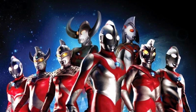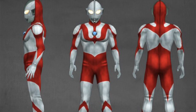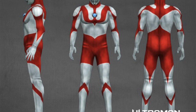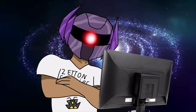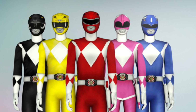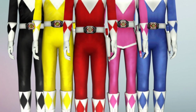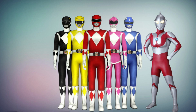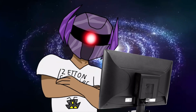Let's talk about the original Ultraman himself. The original Ultraman has a bunch of red design on him, and it goes all around the body, from chest, arm, leg, and even head, or the neck or the back. While Power Rangers, on the other hand, let's talk about the original Mighty Morphin Power Ranger series. Yes, they do share the same color, red, but keep in mind there are other Rangers to compare them with Ultraman, which makes Ultraman look very out of place.